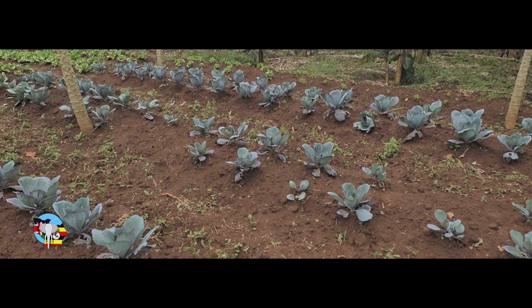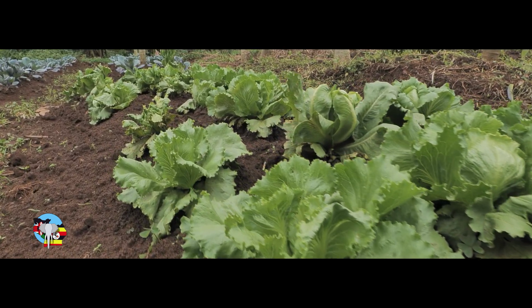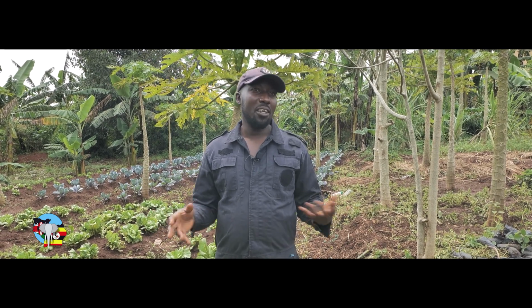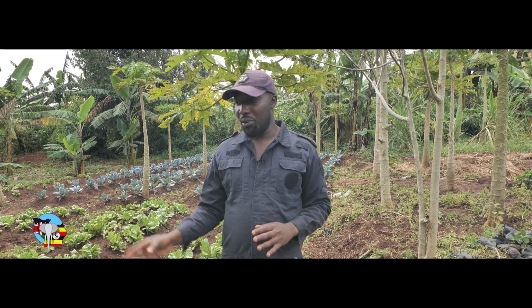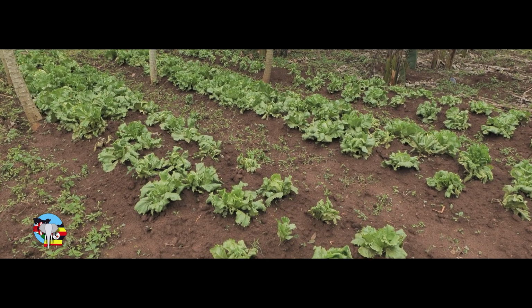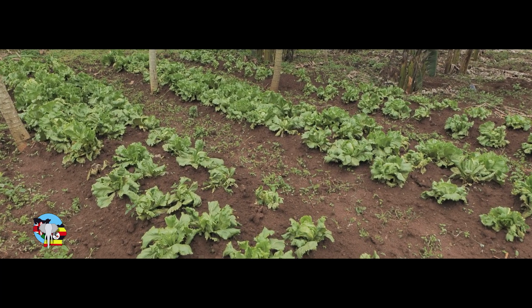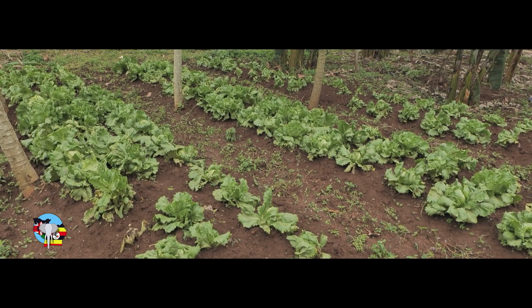Many people are into farming, and when you ask them, what are you growing? I'm growing lettuce. Okay, how many pieces of lettuce do you have? Okay, maybe I have around 300. Not sure. But with the ridge, I know that on this ridge I have 60 pieces. On the other ridge I have 70 pieces. So as a farmer, as a businessman, I can actually know how much I'm expecting from my lettuce.